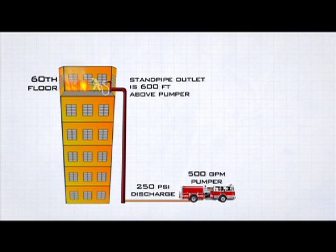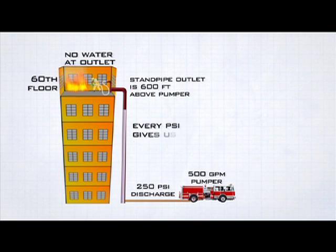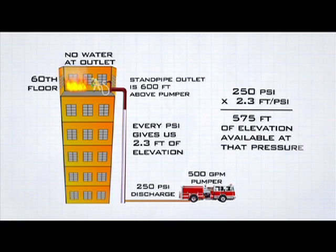If the pumper needs to push that same 500 GPM up a standpipe at a 60-story office building, it will fail. Even without taking into consideration friction loss, which we'll talk about very shortly, there is mathematically not enough pressure available. Remember that every PSI gives us 2.3 feet of elevation. Multiply 250 times 2.3, and we can see that this pumper can only push the water up 575 feet. That is below the 600 feet needed for the fire on the 60th floor.